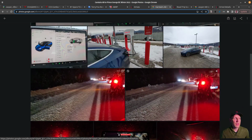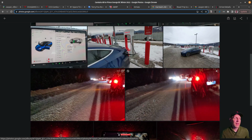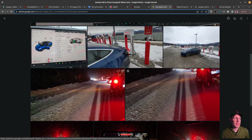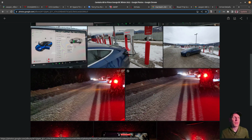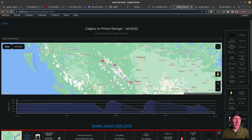Now, I didn't do Jasper to Prince George in a single charge on that day, but I could have done it. I just didn't want to, because I didn't want to cut it that close with the family in the car. Hadn't done it before, so I didn't feel confident to do it. So I know I've done this kind of thing. I know what kind of buffers I've had before, so I felt a bit more confidence. So that was my drive from Calgary to Jasper to home, and I did charge in McBride.